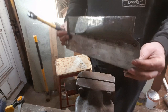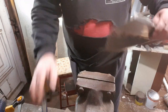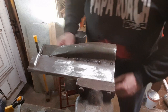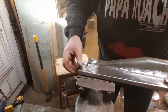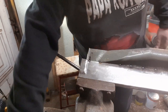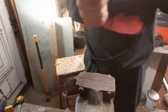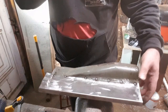That's much better. Yeah, that's much better, that. Well, he's happy with that. Just going to straighten that edge up as well. Silly mistake, it wasn't the edge. That's the edge I want to straighten up. Let's have a look. Yeah, it's not bad, is it? We've done alright then, I think.